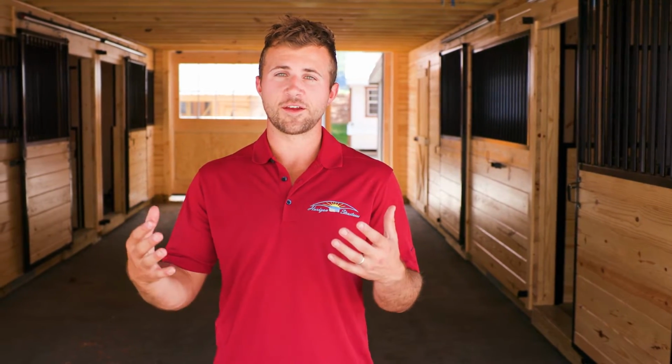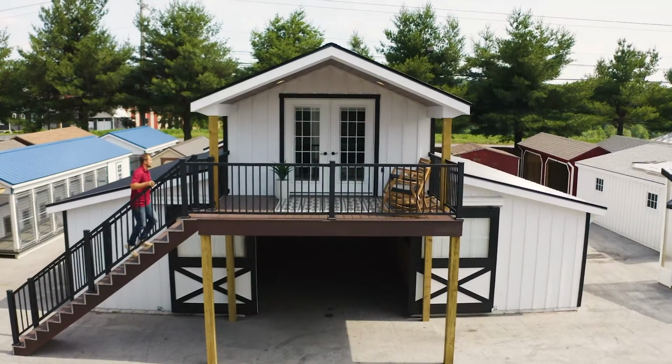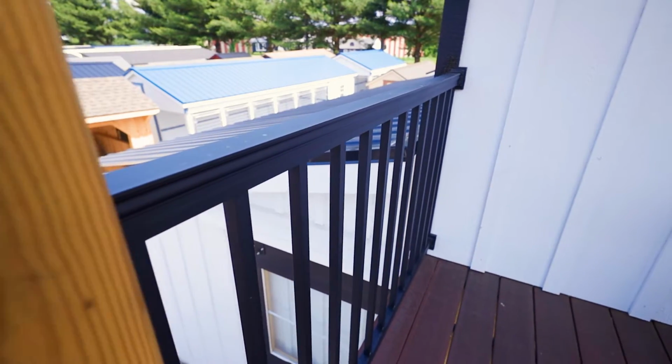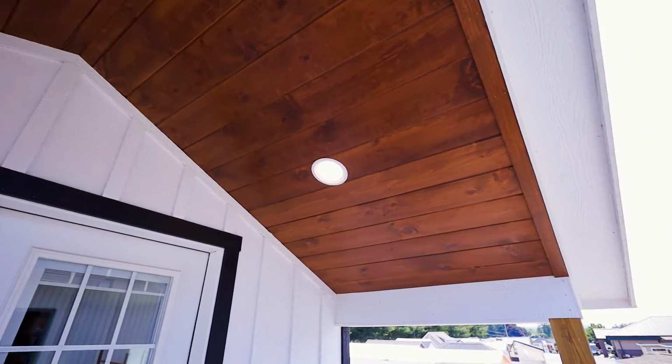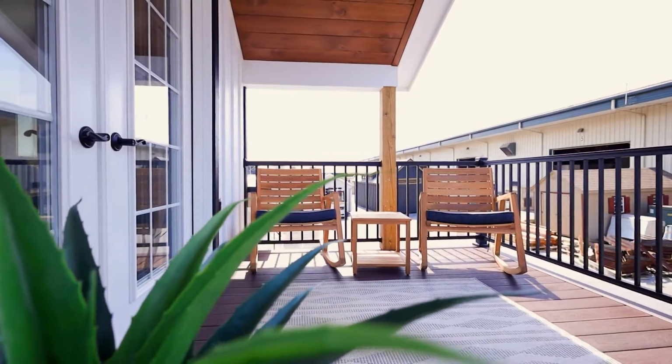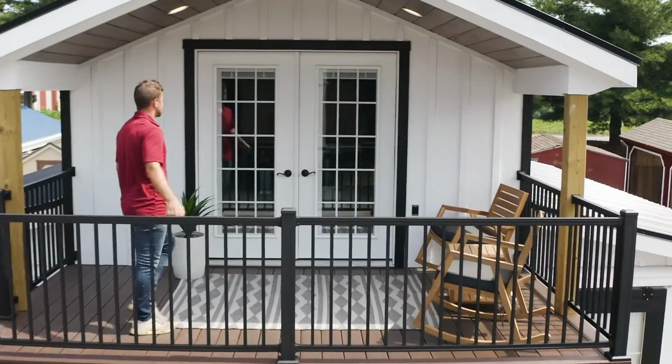So now the unique aspect of this barn is the upstairs living area. So let's go check it out. So for the entrance, you do have a 14 by 8 composite decking with aluminum railing. You have a small overhang here on the front side to provide some shade. You can do a grill area, anything out front here. So let's go check out the inside.